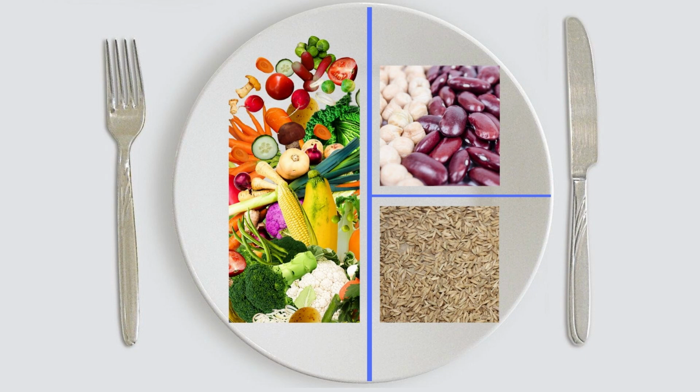Today I'm going to show you how to create a healthy plate of food. A surprising amount of people think that they eat healthily when in reality they don't. They give their kids a ham and cheese sandwich on white bread and then give them like 3 grapes and count that as a healthy meal.